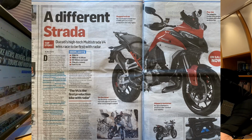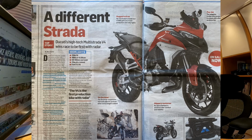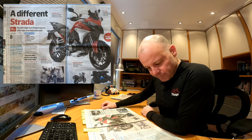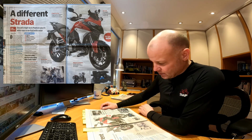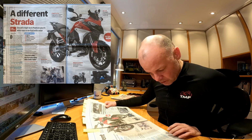Next up, a different Strada, the brand new Multistrada V4 that we've been teased about for ages, has now properly broken cover. Here's a beautiful picture of it. What do they say about this? The bike's Gran Turismo V4 engine produces 168 brake horsepower at 10,500 RPM, 92 foot-pounds of torque at 8,750 RPM, so considerably more than things like the BMW GS, of course. So this is very much a sports bike fan's adventure bike, I would describe it as.